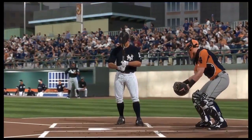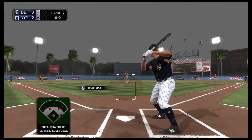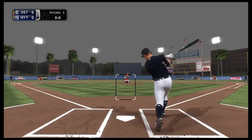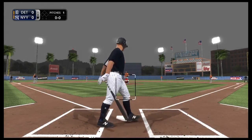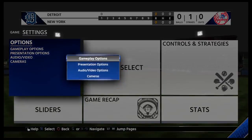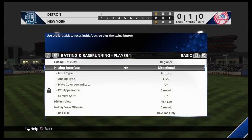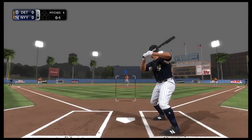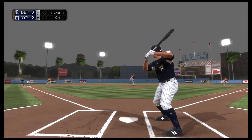Here comes Brett Gardner now as he'll lead things off. As you see, I use zone. Gardner sends that one out of play for strike one. I like that where I don't have to guess exactly what the ball is. So we just hit use directional, where I can just say I want the ball to go somewhere.